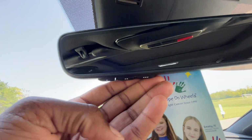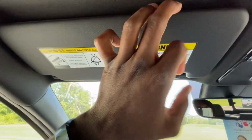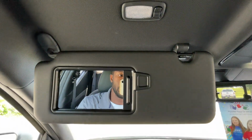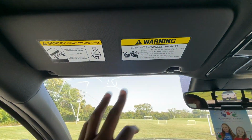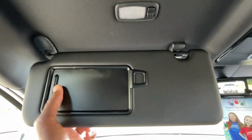Universal garage door transmitters in the mirror here. There's the vanity mirror. There's a light, and when that's open, when you shut it, it'll turn that light off. It's a nice feature, I think.